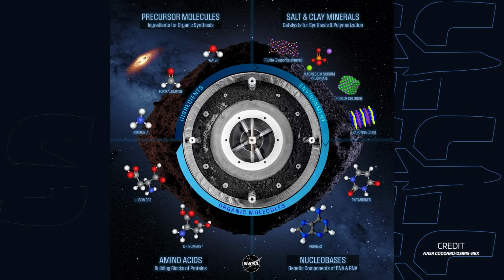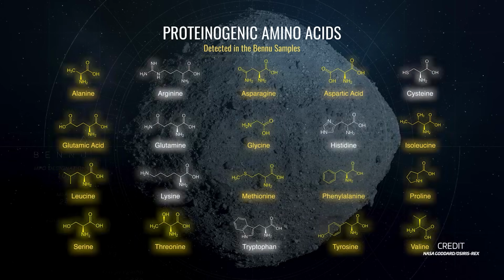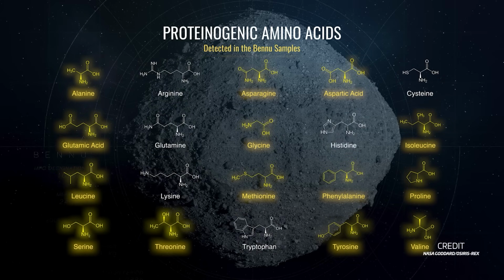for the original life. Among these organic compounds were all 5 nucleobases that store the genetic code for life on Earth in DNA and RNA. What's more, the team also found amino acids in the asteroid material. Amino acids chain together to make up proteins. There are many different amino acids, but life on Earth uses 20 to build proteins, and scientists found 14 of them in the material collected by OSIRIS-REx. With these amino acids and the 5 nucleobases, Bennu contains some of the most important chemical building blocks for life.